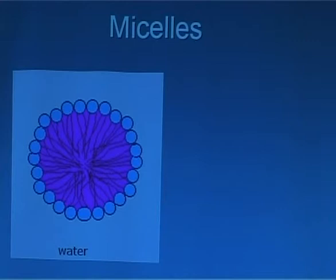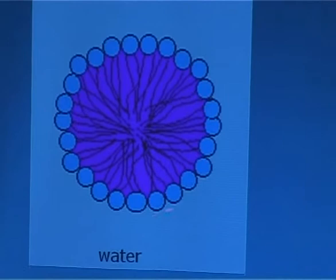The blue circles represent the polar head units, or the ends where the charged structures reside, and these straggly bits down here, these are the nonpolar tails. So put it into water and you would get that sort of system, which is known as a micelle.